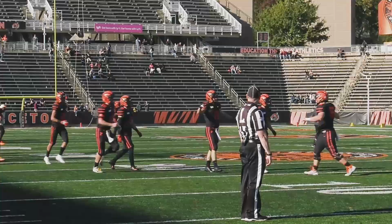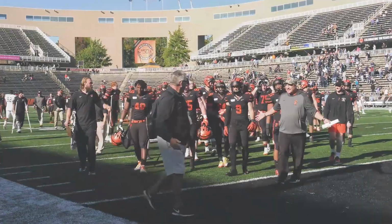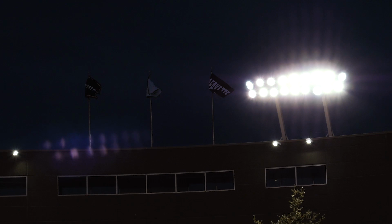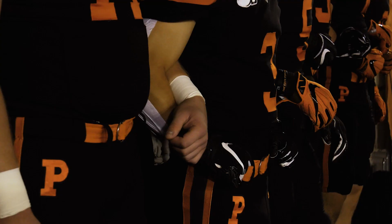Twenty-one to 10 is your final score as the Tigers hang on at home to win the Ivy League opener against Columbia. All 11 guys every play, right from the start. Fight all day!